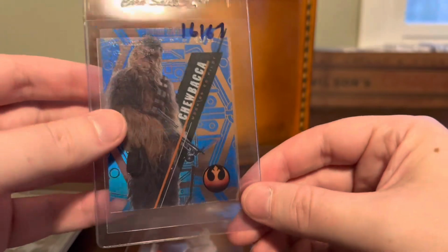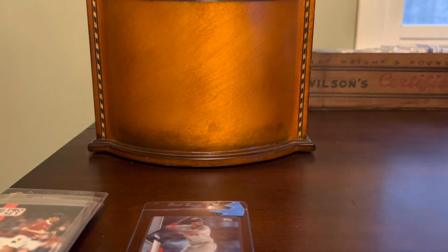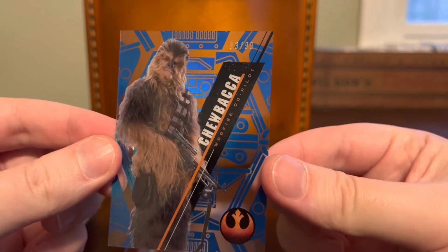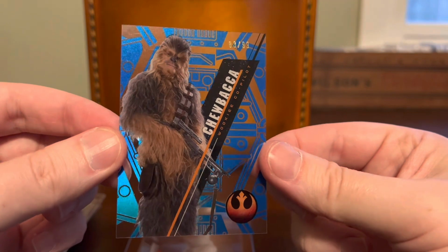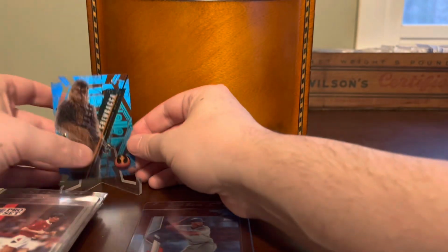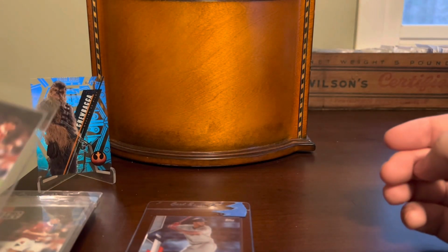Got a Star Wars card next, and let's just take this one out right now thanks to the marker on this case. But this is a blue rainbow Chewbacca, numbered out at 99 in the upper right there, from the 2016 Topps Star Wars High Tech release. Beautiful looking card there, numbered to 99. I believe I got this one on eBay, if I recall, for about $4 shipped. A pretty cool Star Wars card there.